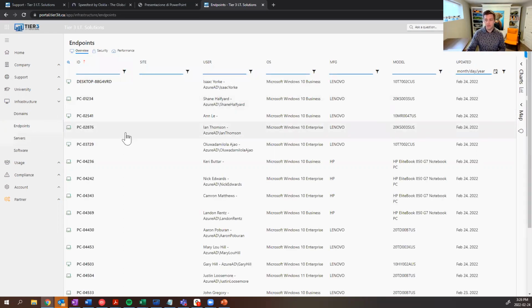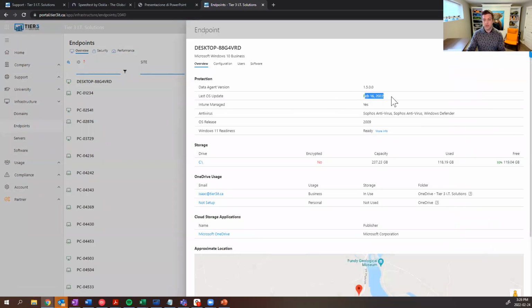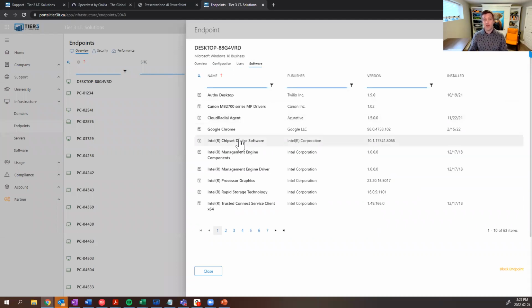When we click on that, it just simply gives us a list. I can click on any of those devices, and again, I will get more detailed information about it. It'll tell me when the last update was done, which antivirus was on it, how much free space it has. I can see that he's got his OneDrive activated using his company account. If I get into the configuration, it will show me the approximate ship date that it left the, in this case, the Lenovo factory. I've got a serial number. I can see how much RAM and processors and all of those types of things. And then even more detail about what software is installed on this particular computer.